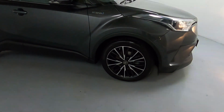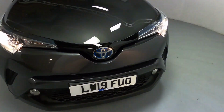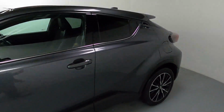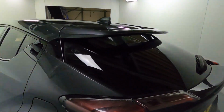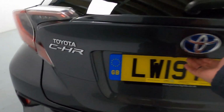You've got split tone alloy wheels, sensors on the front with a blacked out front end. Like I said, it's got tinted glass on the side and rear. This is for extra privacy in the back. Big roof spoiler, big rear lights with a reversing camera as well.